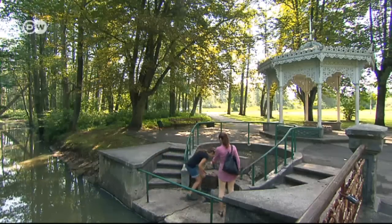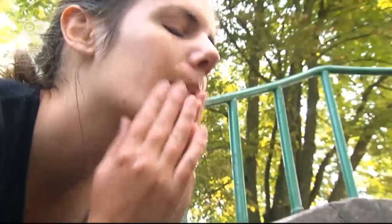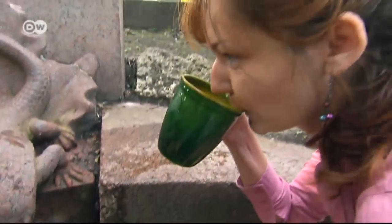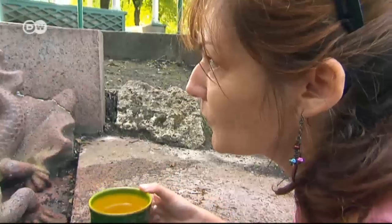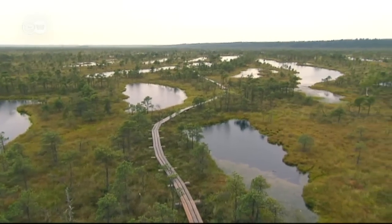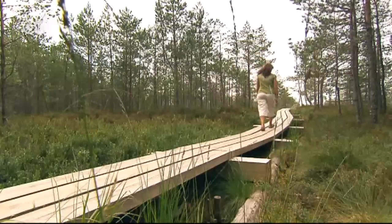Not far from Jurmala is Kemeri, famous for its sulfur springs and healing mud baths. There used to be sanatoriums here, but the infrastructure collapsed with the Soviet Union. The hot springs form in the high moorland of Kemeri National Park, where visitors can take a 3-kilometer walk to get closer to nature.